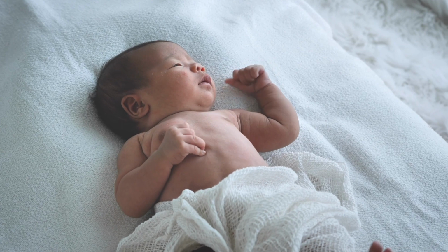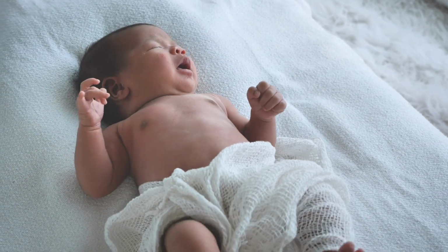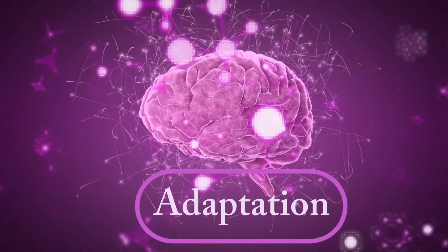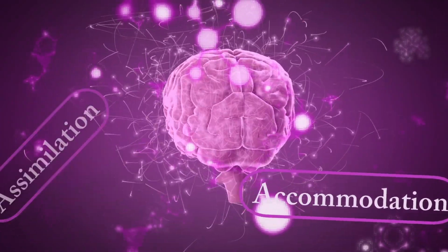Describing this stage, Piaget believed that intellectual development is similar to a biological process of adaptation. Imagine the baby is born into this world and they need to survive. How do they do it? They have to adapt. But how? Through assimilation and accommodation. Let's take an example of a mother going for a walk with her baby.